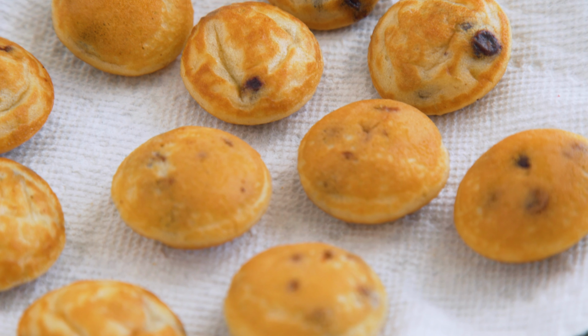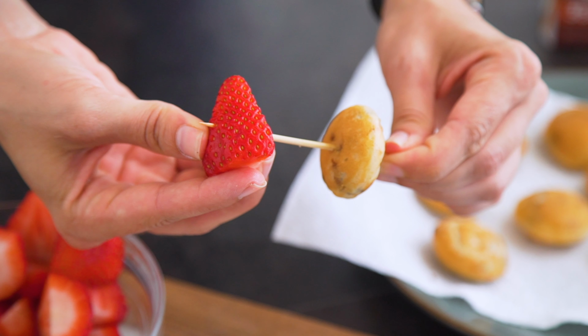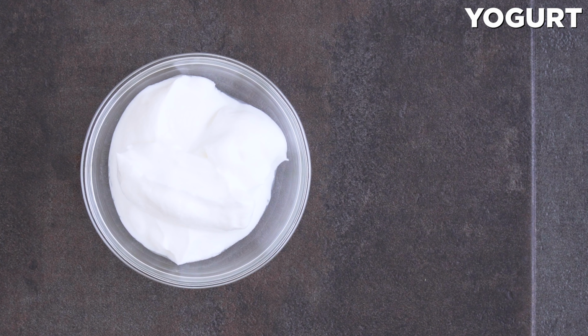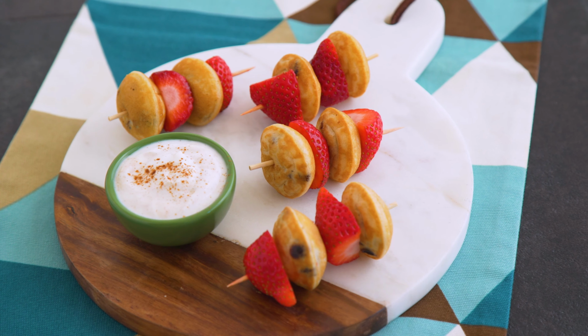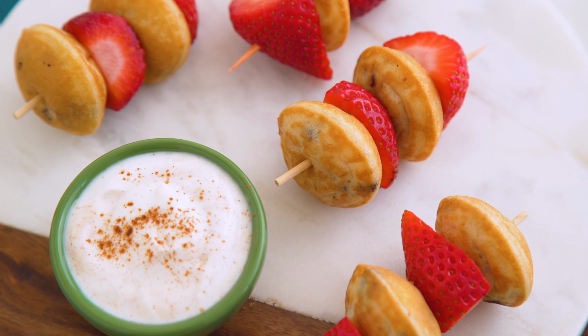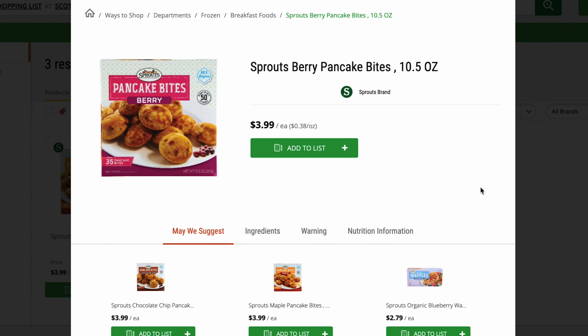You can cook the pancakes or just let them thaw out in the fridge. I skewered them with strawberries and also made a dip where I mixed yogurt, cinnamon, and honey for the side. These pancakes are so fluffy, whether you cook them or thaw them, and they're almost like a mini muffin meets medallion pancakes. Light and sweet, and they also have a berry flavor too.